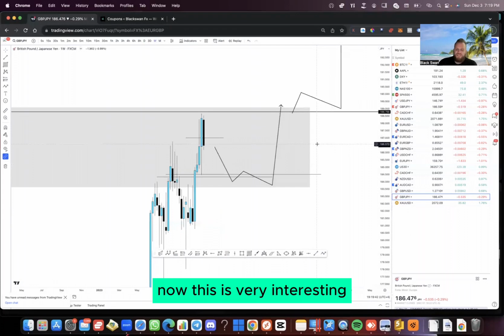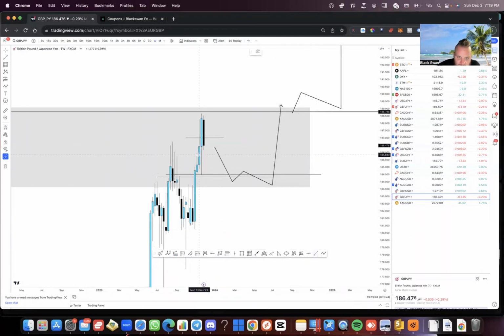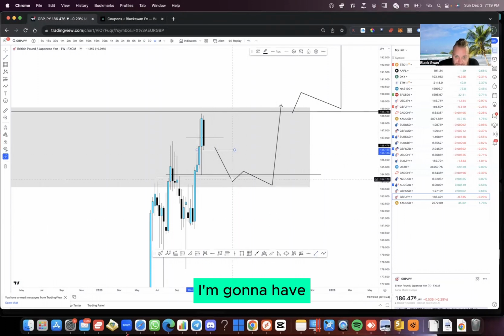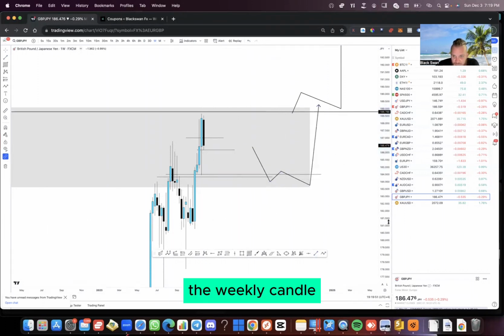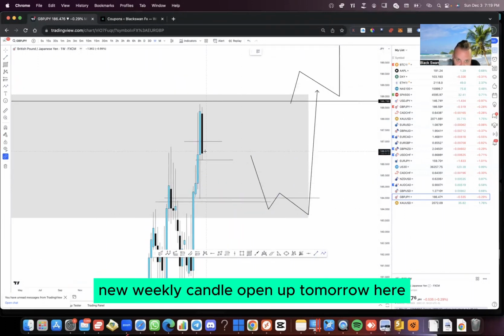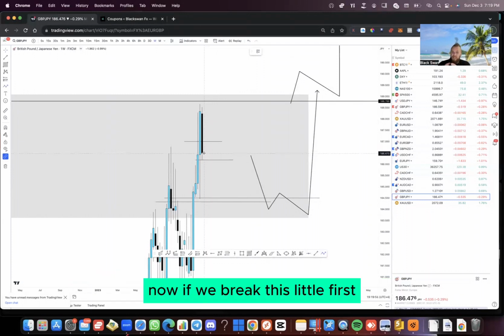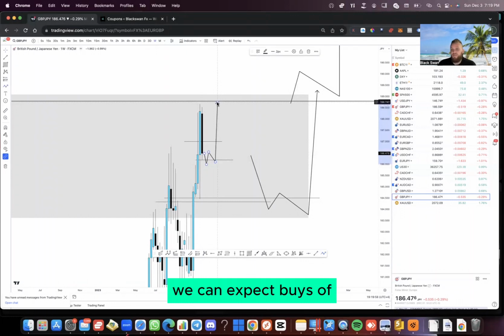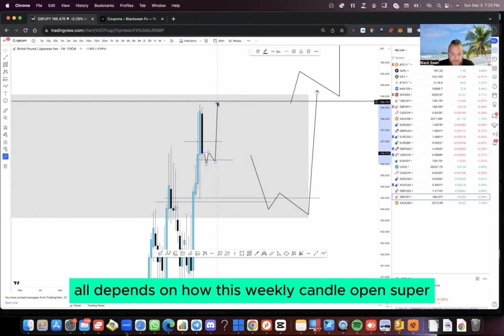Now, this is very interesting because we've got this current week's liquidity here, which tomorrow is going to be the previous week's liquidity. And we're going to have the weekly candle, new weekly candle open up tomorrow here. Now, if we break this low first, close back in, we can expect buys up. All depends on how this weekly candle opens.